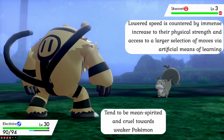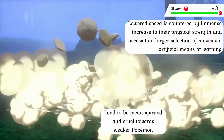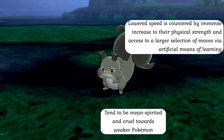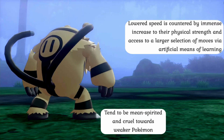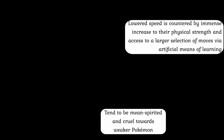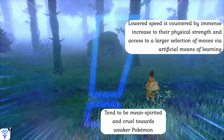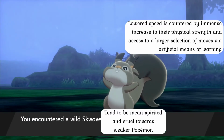It should also be noted, however, that evolution alters the electrical brain activity of Electabuzz for the worse, making Electivire mean-spirited and often cruel towards weaker Pokemon. These beasts actively abuse and torture weaker creatures for sheer enjoyment, tearing apart nests and all but killing their inhabitants. While stronger opponents can often fight them off in the wild, many nests and families in the wild nonetheless fall victim to destruction by their hands.